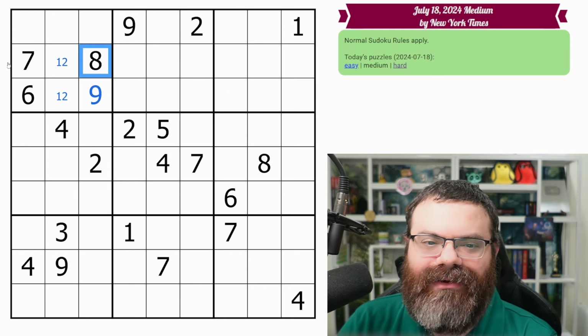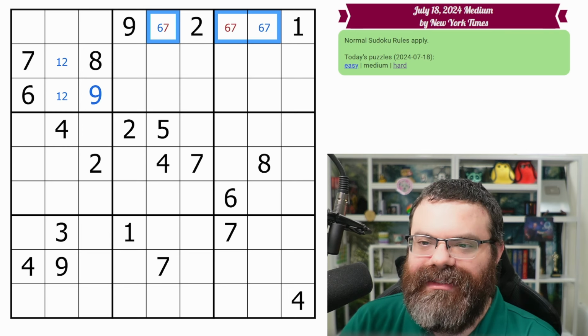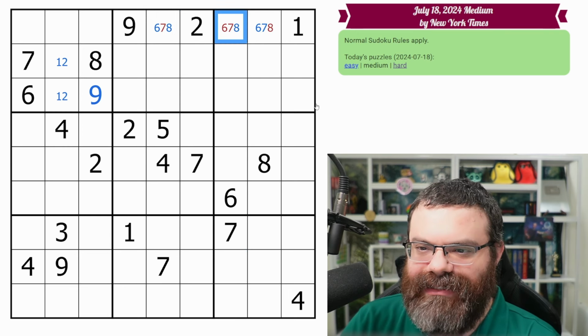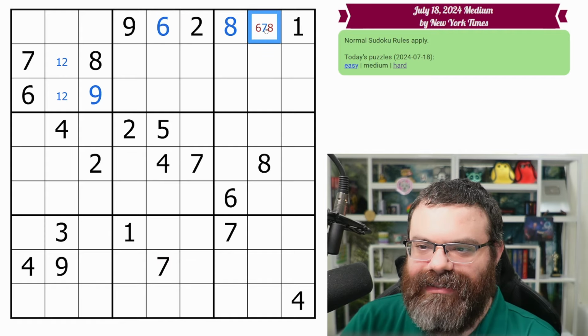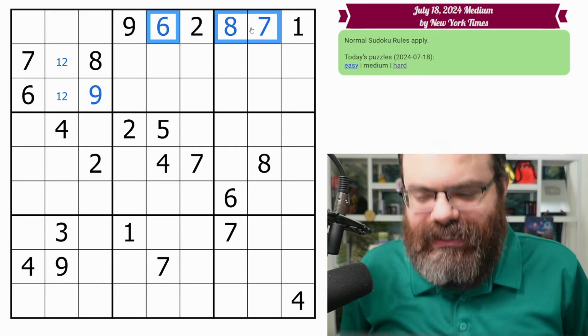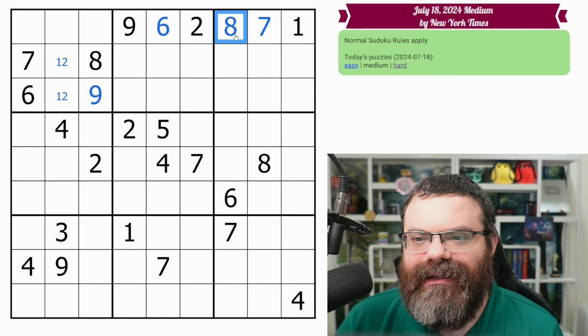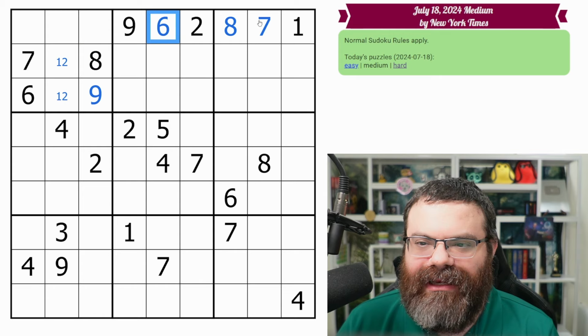The way I saw it, though, is just we've got this hidden 6, 7, 8 triple here. If we were to pencil 6, 7, 8, you would see that this cell can't be 6, 7, so it ends up 8. Now this cell can't be 7 or 8, so it's a 6, and then this is a naked 7. So you end up with the same digits, obviously. The logic is sound either way, but it might be easier just to look at it all at once with the 6, 7, and 8.